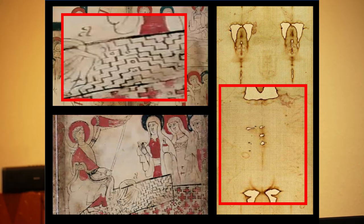So one would ask themselves, is it possible for an artist in that time to have depicted a painting of the shroud with these holes, which are incidentally damage caused by fire? And again, this is several centuries before the shroud was allegedly forged, according to the secular viewpoint. It just seems to fit too well.